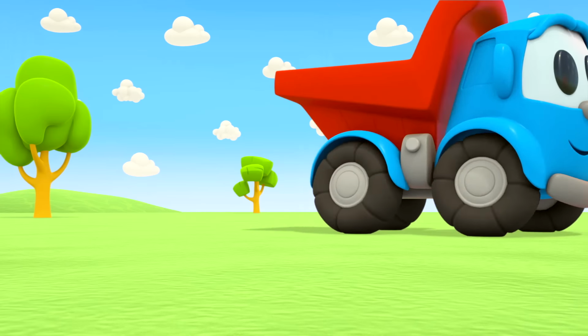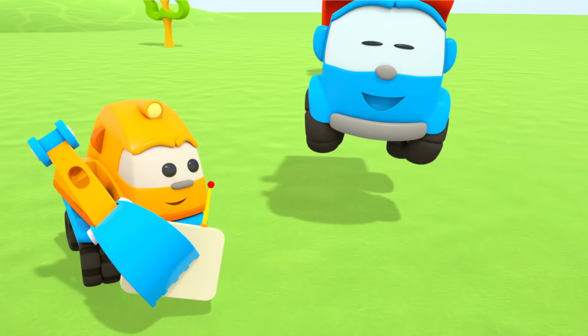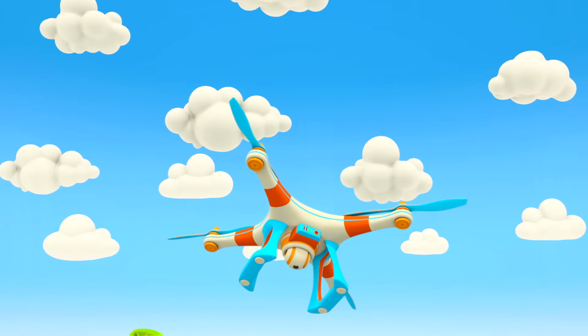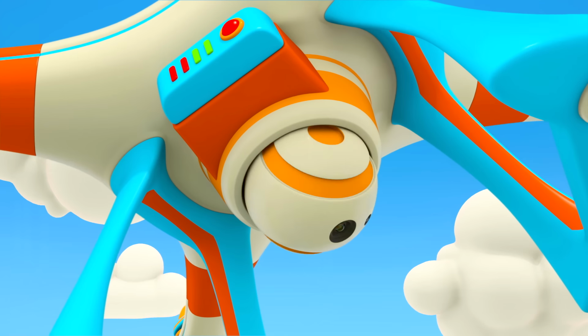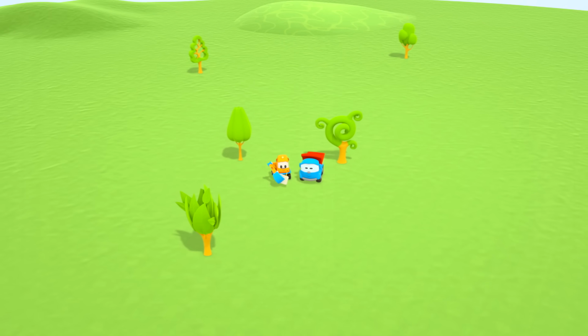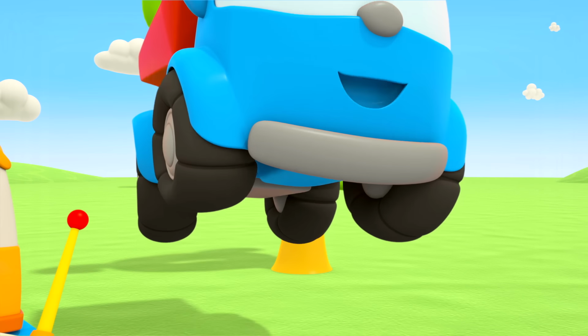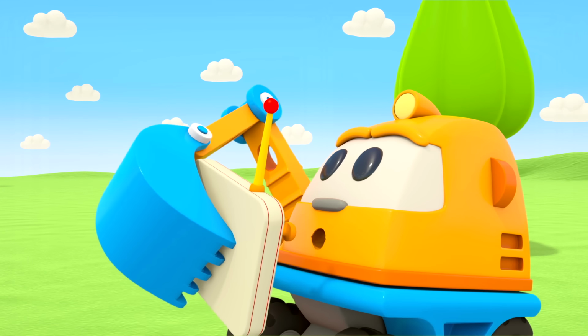Leo and Scoop are driving very quickly. Scoop has a remote in his bucket. I wonder what he's using it for. It's a drone. A camera's been set up on the drone. That means it can take photos. Say cheese. That's so cool. Again, again, again.